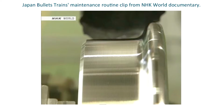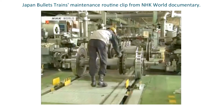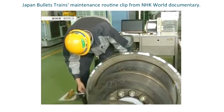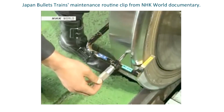Here is a reprofiled wheel. This machining must be performed to exactly the same dimensions on every wheel of the train. If there is the slightest deviation in diameter between the wheels on each side, ride quality and safety are compromised. So every wheel is correctly sized to an accuracy of 0.2 millimeters.